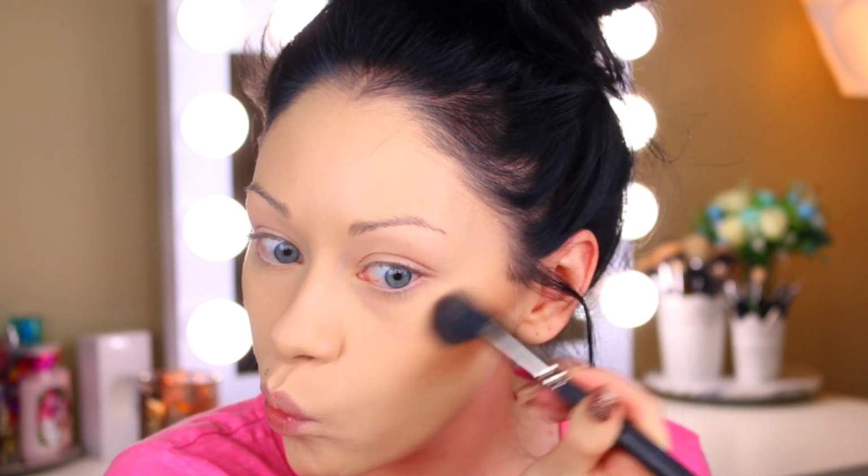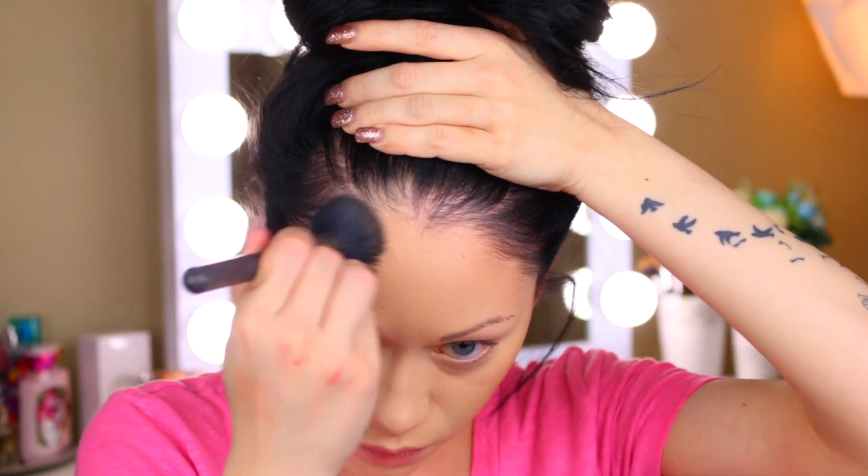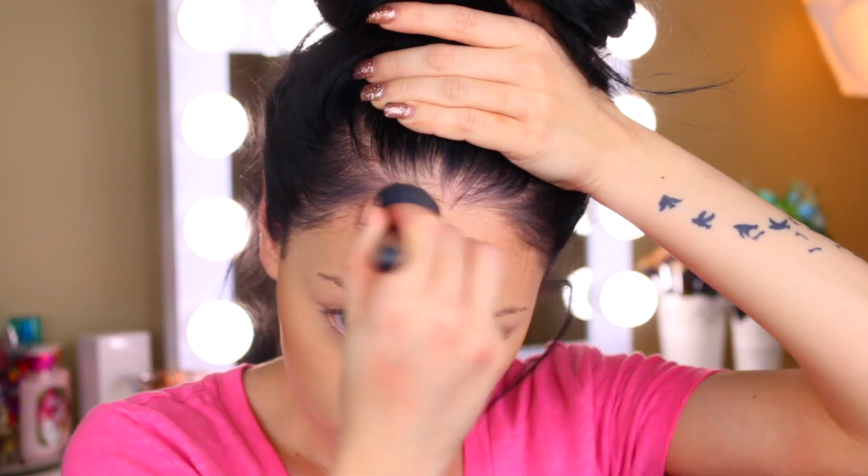So then I'm taking the Kat Von D Shade and Light palette and I'm just going to contour my cheekbones. As per usual, I'm just using a MAC brush, but I will link it down below which one I'm using. So I'm just sculpting out my cheekbones, and then I do bring that same contour on my forehead just to even out the contour so that we don't have just darkness in our cheekbones, we have it throughout the face.